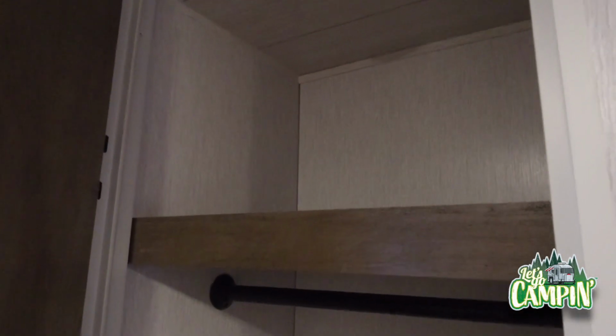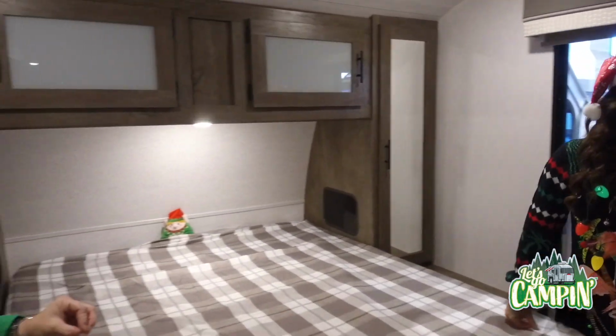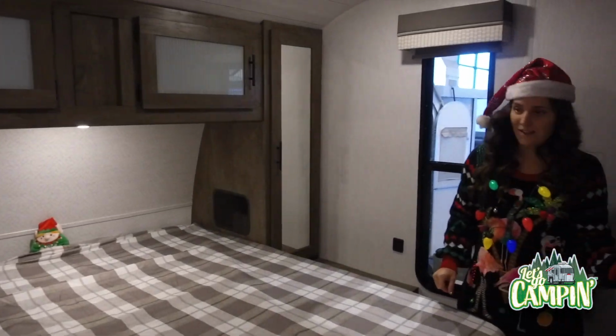Oh, it's a walk-in closet. A walk-in closet in a travel trailer. That's a lot of storage space. In fact, it is. I have a hard time finding any other trailer on my lot that offers more storage space than my Salems. Lots of space.